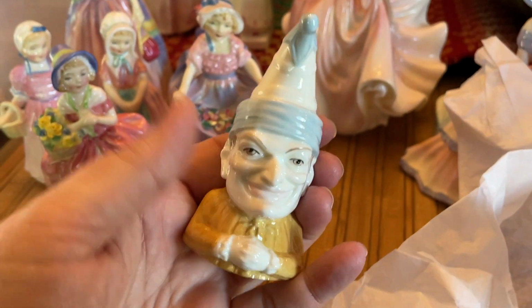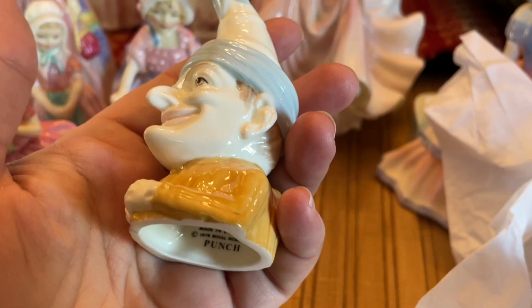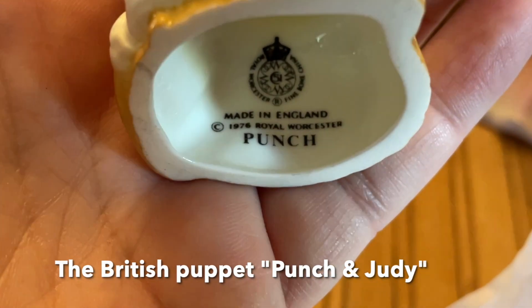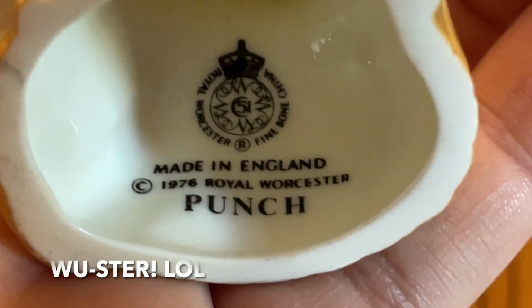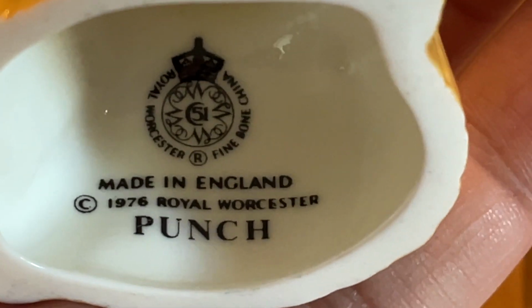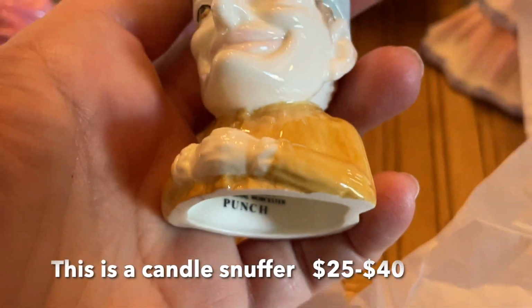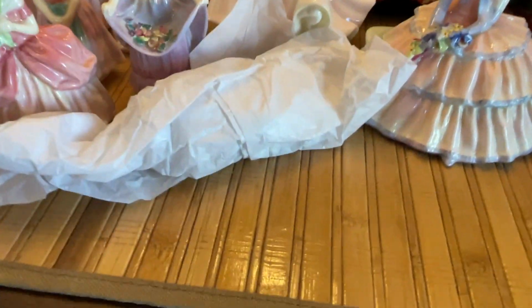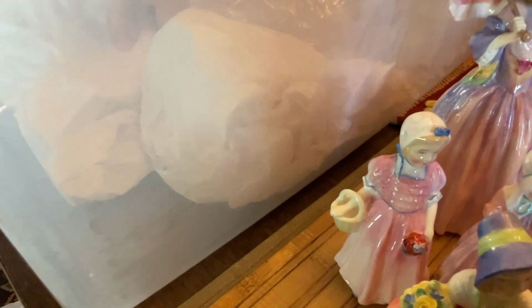Is this another sister? This is a little one. Oh, it's another head. Oh my God. No, no, no, no. He's so creepy. Punch. Is he another one of those Royal Worcestershire? Yes. 1976. Yes. Punch, you can go right back in your little clowny cave there. Okay, we got two more big dress ladies.